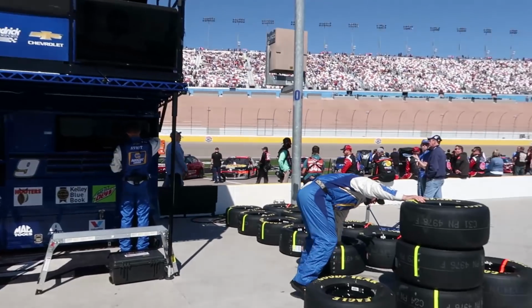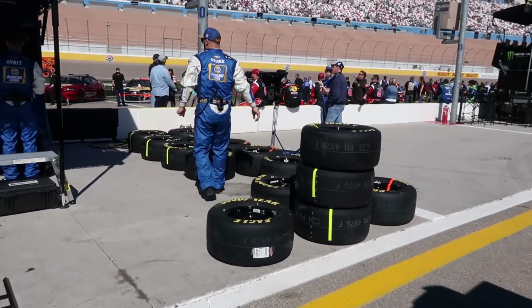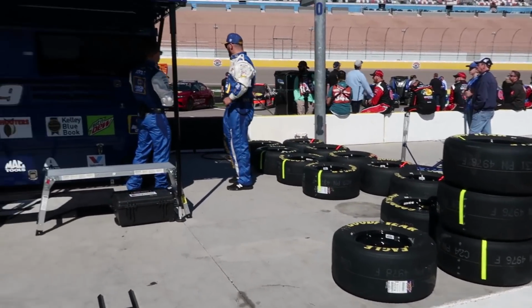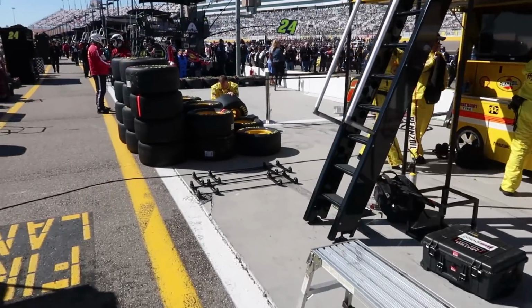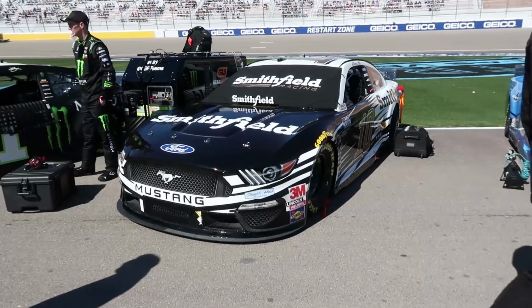Chase Elliott's pit box right here. Team guys stacking tires, making sure everything's lined up, ready to rock. Joey Logano's got the yellow rims on his tires. Those look cool, those stand out for sure. Driver intro is getting ready to start.